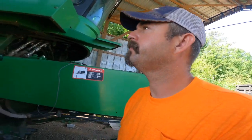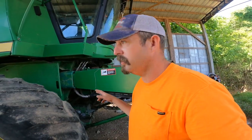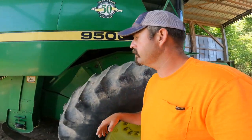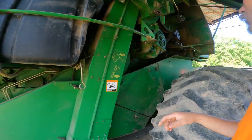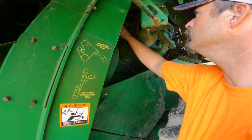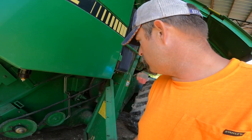We'll do that. We'll grease it. We'll check all the fluids in it. We will lube all the chains, grease it real good. Make sure all our belts are in the proper locations and are tight. Make sure tension on everything is right, or right enough, close enough, you know. Make sure we ain't got no rats in it.